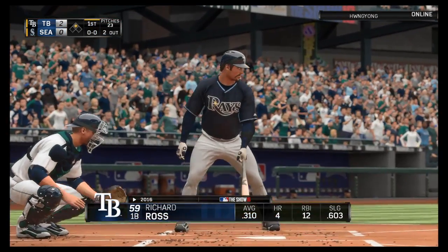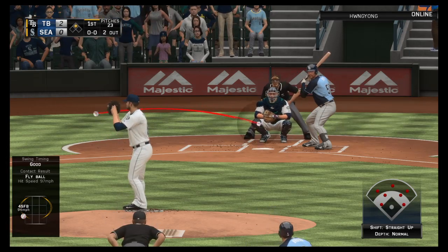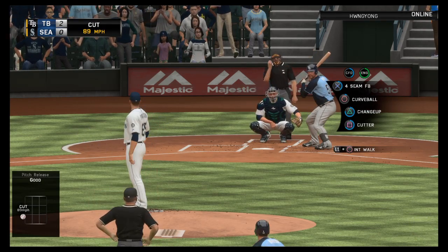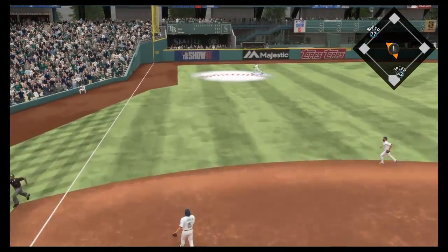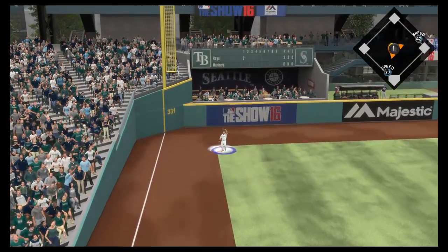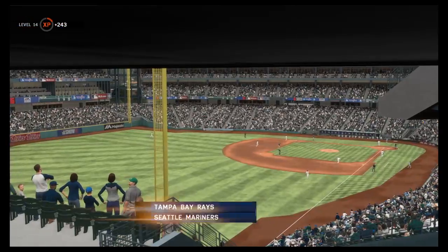Richard Ross stands in with another first inning RBI opportunity in store. Paxton comes set. Here comes the first pitch. The cutter runs outside, ball 1. And this ball's hit pretty well, high and deep to straightaway left. Aoki will get there, and he puts it away to retire the side.